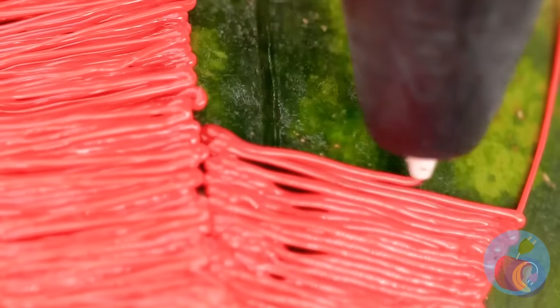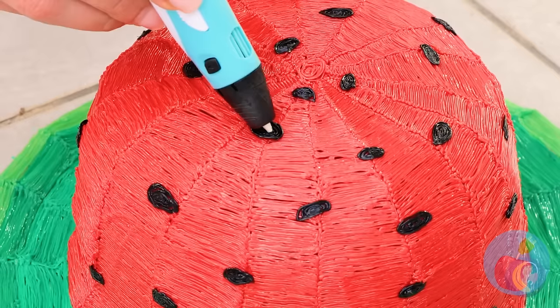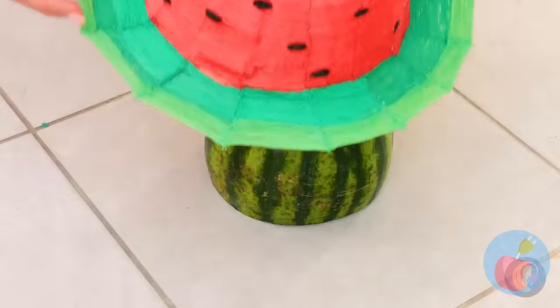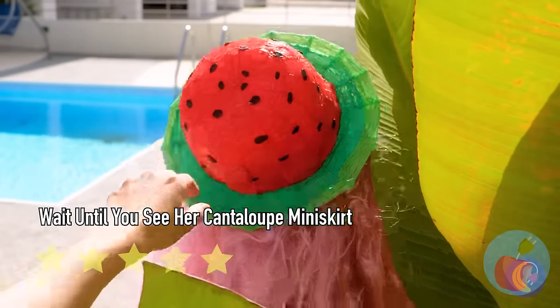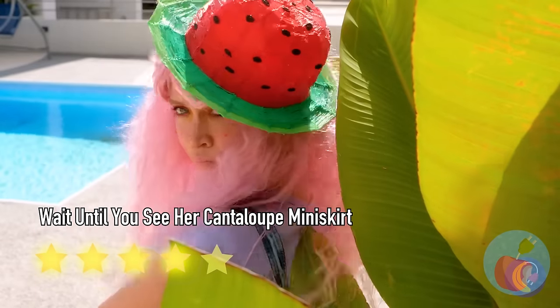Fill in the lines, and you've got a hat. Why not keep the melon theme going? It's cute and all, but is anyone gonna eat that melon? No.